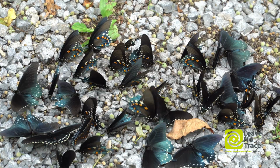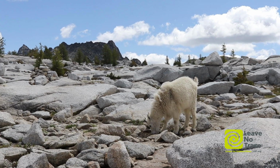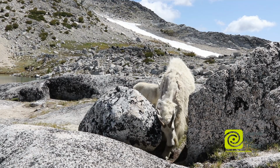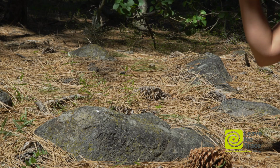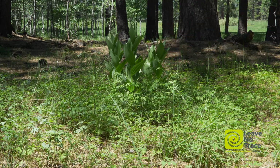Wildlife may also be attracted to our pee. Some salt-craving animals, such as mountain goats, will dig at the pee spot and try to lick up the salt, damaging the vegetation. When possible, try to pee on a durable surface, such as rocks or pine duff, rather than in vegetation to avoid this.